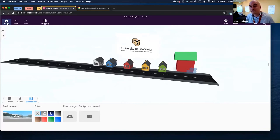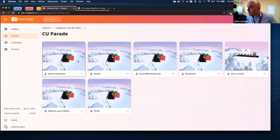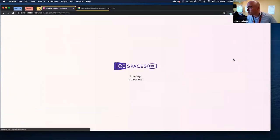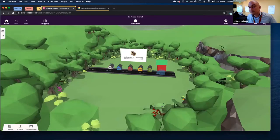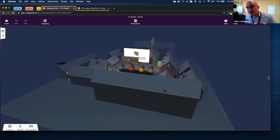Now, while you're doing this, I, as teacher facilitator, can go back into my classes and look at any of your projects and see where you are so far. I'm able at any time, and if Karen were to change her environment, I'll see that change in real time on my side as the facilitator. So I can do all of this remotely.